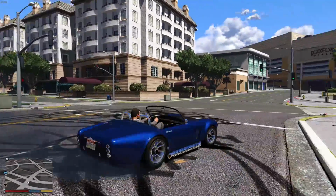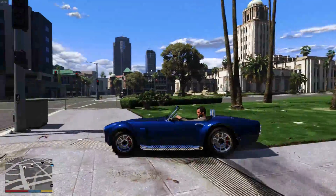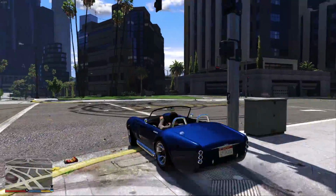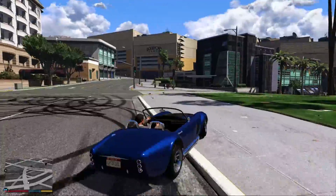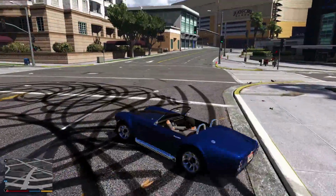It looks great. It's probably my favorite convertible sports classic car, and I don't have a specific paint job on it here, just the blue, which looks really good, nice and clean, but it doesn't have, at least to me, that look or feel of the car it's based on. So that's why it didn't make the list, unfortunately, but I do like it as a convertible.